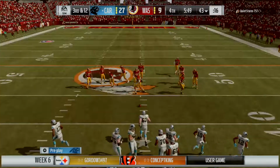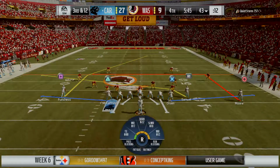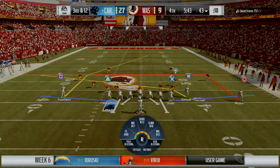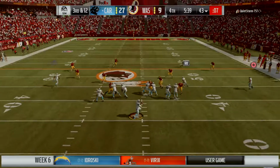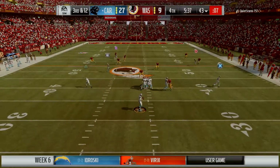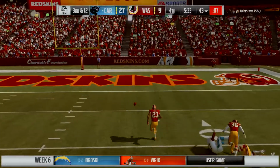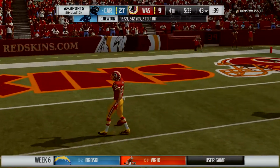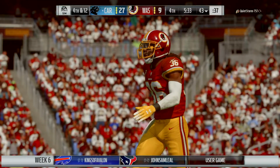The Panthers on 3rd down. They've converted 3 times in 8 chances. This is 3rd down and 12. Out of the gun, Newton. He's going to go deep for Funches. And that one incomplete. Had some position but couldn't hold on, and it brings up 4th down.